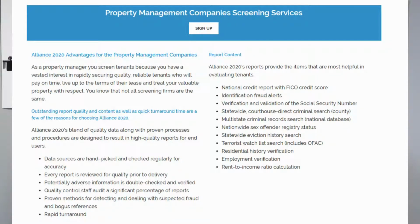We do work with people that don't have to have perfect credit scores, but in that case, we want to look at the rest of the application. We want to look at their rental history. We want to look at their income. We want to look at money owed to past managers or rental companies or landlords. So those are the kind of things that we're looking for too, so it's not all based on credit.